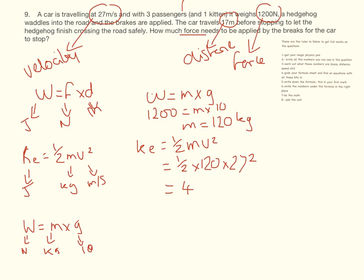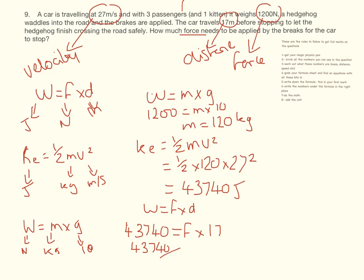So the kinetic energy is 43740 joules. We can now pop that back into the first equation we had, which was work equals force times distance. So work done and kinetic energy are both in joules, so we know that the work done by the brakes is there. The force is what we're trying to find, and the distance travelled we've also been given. So we need to do a bit of rearranging of this equation here, which equals 257 newtons.